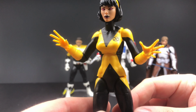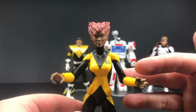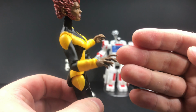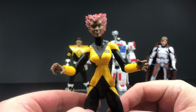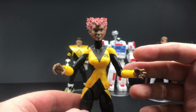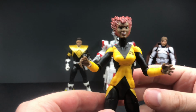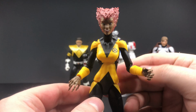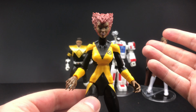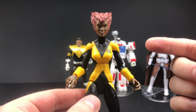She comes with these outstretched open hands, but there's still one left to show you. With the final head sculpt, you can actually make Wolfsbane, and they give us some alternate Wolfsbane hands, so you don't have to use the yellow gloves. Out of all of the figures, this one is definitely worth the price, and if you were to get 3 or more, which a lot of people are doing, and Dani Moonstar is one of those hard to find figures as of right now, anyone from the collector to a friend or family member that likes comic books, Marvel Legends, anything like that, this is definitely the one to grab.